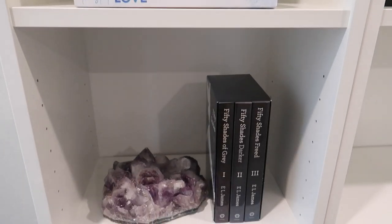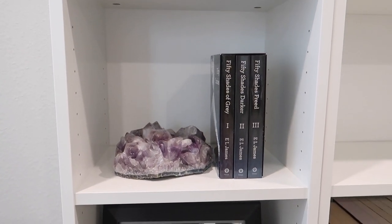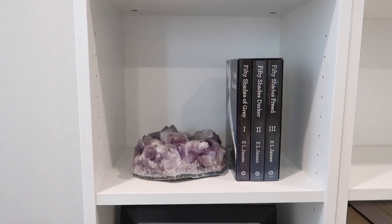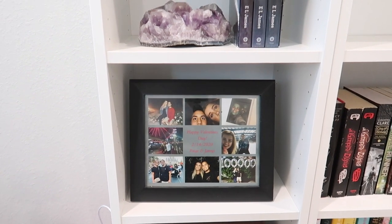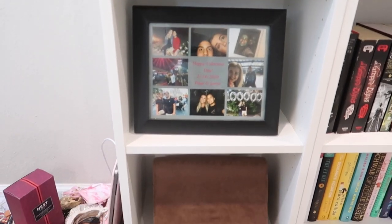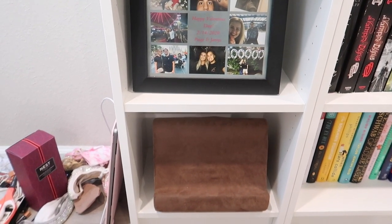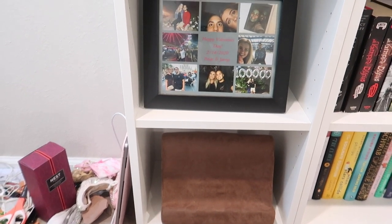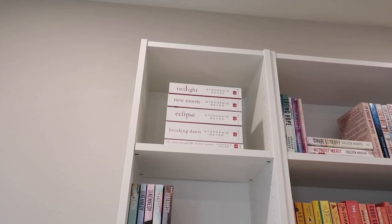Then if we take another step down, I have my 50 Shades of Grey series along with a really pretty chunk of amethyst. Then down here I have a picture frame that I got for Valentine's Day in 2020 from Jarvis. And then down here I have my Flippy, which is a pillow that you can use for tablets or your phone or your Kindle or whatever. So that is my first bookshelf there.